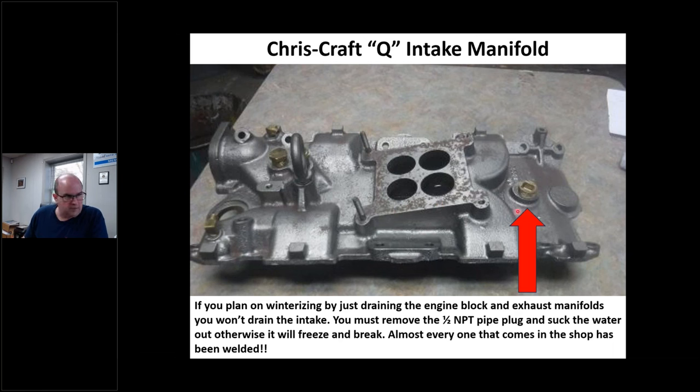See this little plug right here? This is a half inch MPT plug, all right? You need to take that plug out and get a suction unit or whatever and suck this out. I should have got a better picture of the bottom. There's actually three, I think they're 1¼ inch soft plugs. They need to be brass on the bottom of this, okay?